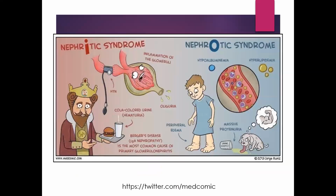So just to tie it all together, a colleague of mine, Edgar Lerma, tweets these cartoons that tie things together, and they're really good for my medical student teaching. With the nephritic syndrome, we have that hypertension, inflammation in the glomeruli, and oliguria, no urine output. We have hematuria, causing the cocoa-colored urine. And since the other name for IgA nephropathy, which is the most common primary cause of glomerulonephritis, is Berger disease, which can be pronounced Berger, but they are saying burger because of the Burger King and the IgA and the cocoa-colored urine, et cetera, that's characteristic of the nephritic syndrome.